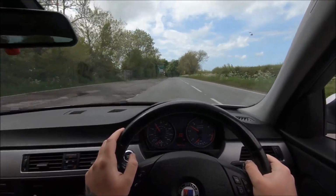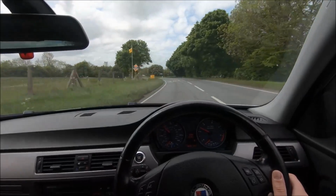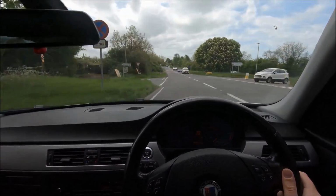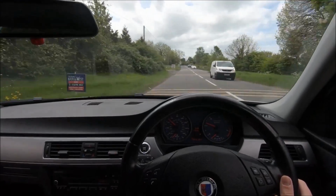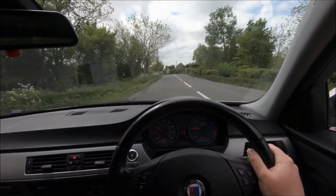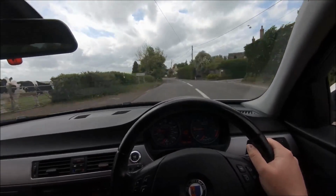The downside is, of course, it doesn't sound as great as a hot hatch typically would, and that's not going to change that much, unfortunately, unless you do some heavy modifications to it, and even then it's still going to sound like a diesel. But the personality is different. I will say that the biggest saving grace of this car is how fun it is through corners.